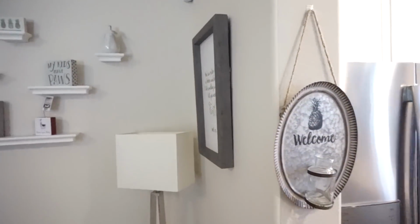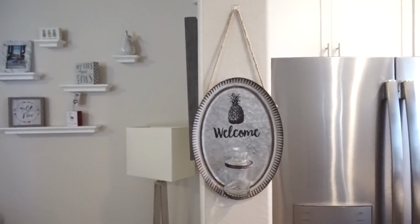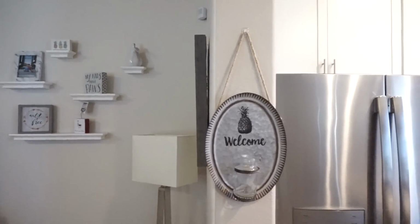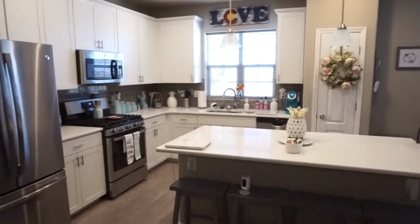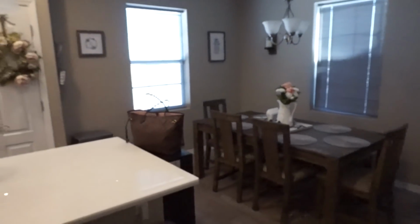Coming along here, I really like this welcome sign. My mom got it for me for my birthday at a little vintage market. It is so cute. I love the pineapple on it. So now we are going to head into my kitchen area, which is hands down my favorite part of my whole entire house. I will do a little bit of an overview for you so you can see what it looks like.